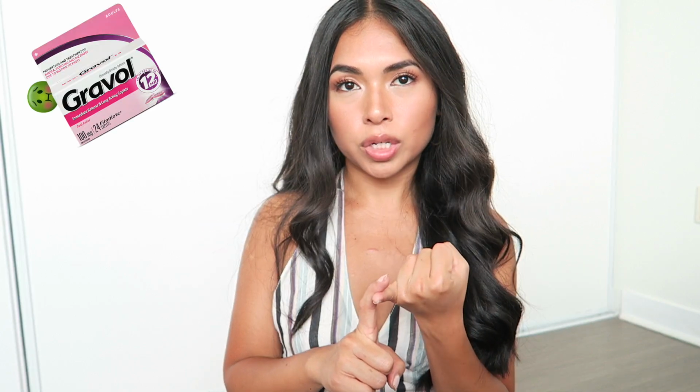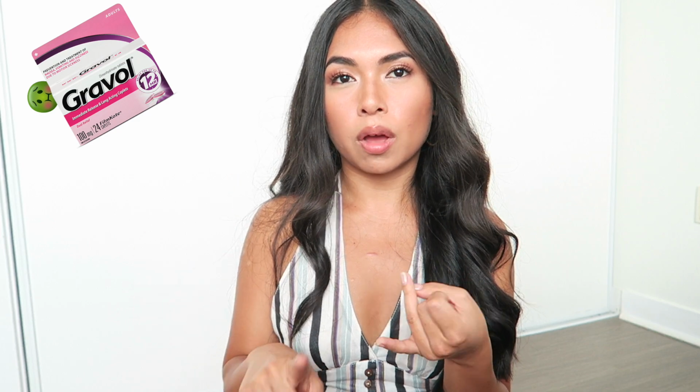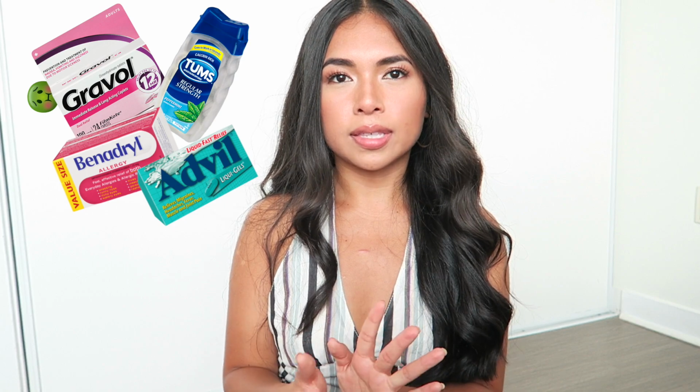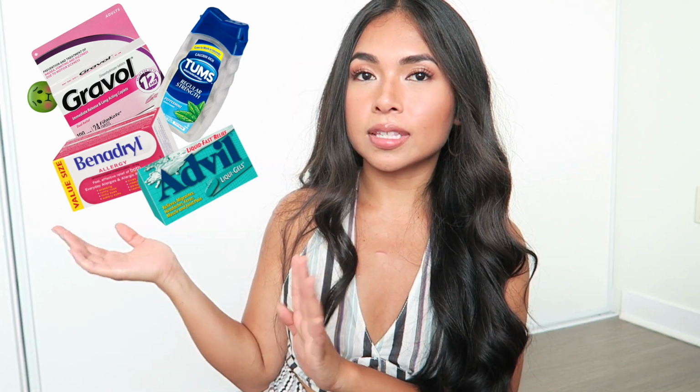So another essential that you should probably bring is medication. So this is if you become sick throughout your trip, which is awful, but you want to be prepared. The medication that I brought, I just brought in a little Ziploc bag. Gravol for motion sickness, and Hong took that before he went on the boat. There's also Tums for heartburn, mostly for Hong again. Also Benadryl is really good just in case someone has an allergic reaction. And also Advil is just good for things like headaches, small things like that. So for me, this is the essential medication kit to bring for vacation.